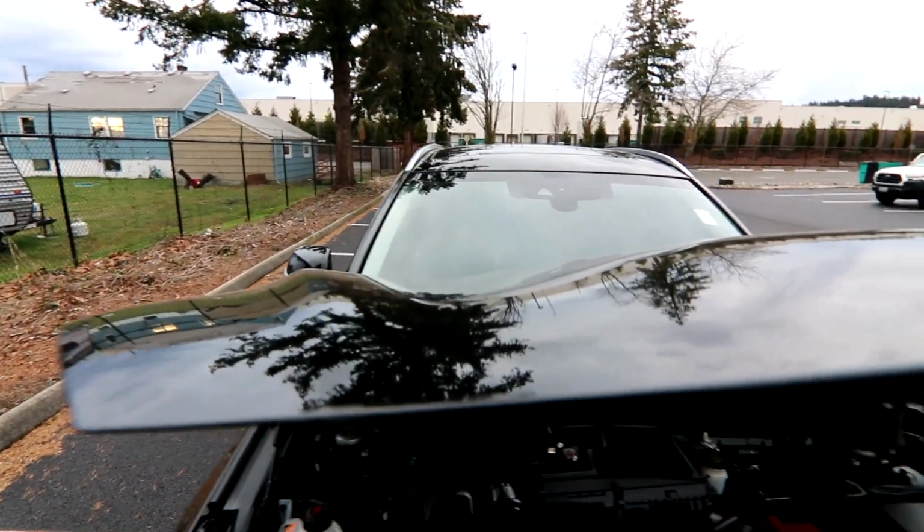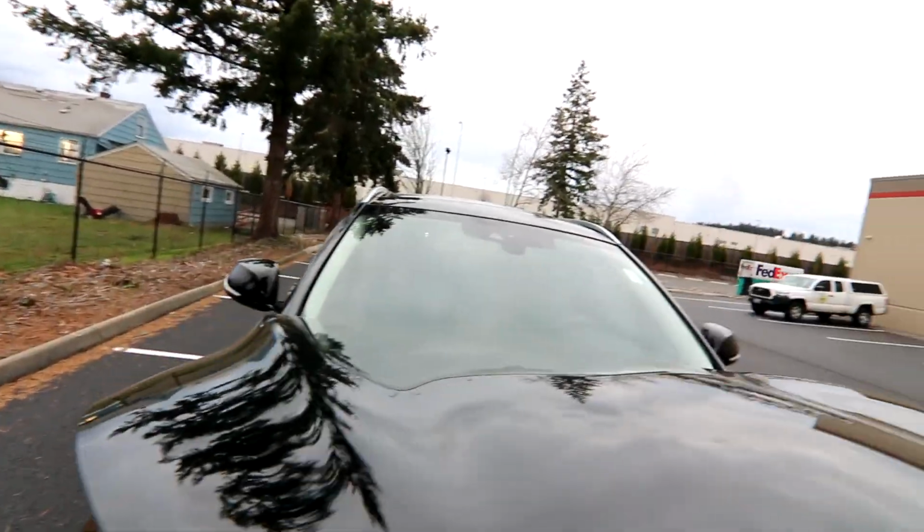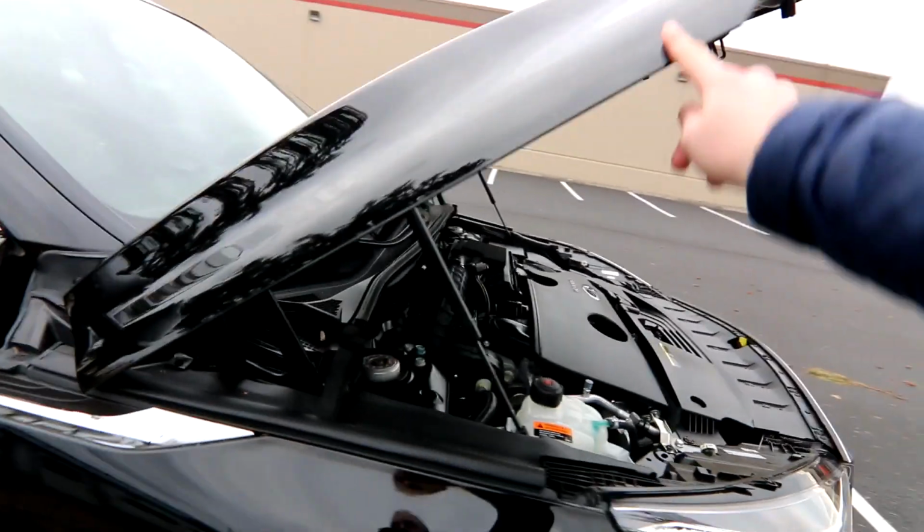I mean, look at the creases and curves in this hood. This costs extra money when developing a car or building a car to add all these creases and curves. But Infiniti wanted to make it look good. They added a clamshell design for the hood, so the natural body lines continue all the way to the rear of the vehicle.